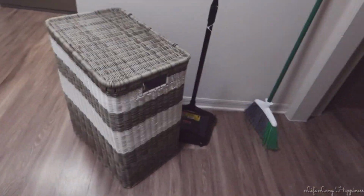So we came back from shopping at Ross. And that's my baby's corner right here, right? That's her toys. So we went and bought this little chest thing so we could put all her stuff in there. We also bought a whole bunch of stuff in there, so yeah.